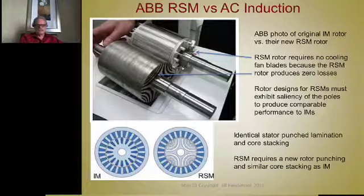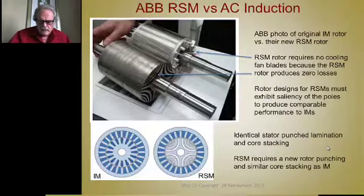So the challenge for us, and anyone that wants to work on these, is all in this rotor. The challenge is in the rotor, not the stator. Use an existing stator, an existing inverter, and spend all your effort trying to design a rotor that will give you acceptable performance. The way the laminations are punched is exactly the same as the induction motor rotor. It's just a matter of changing the die punches after you come up with the right configuration.